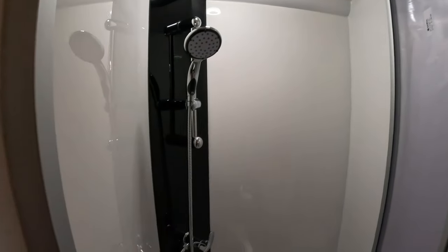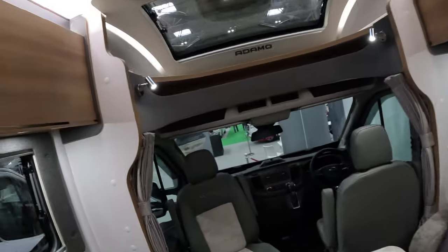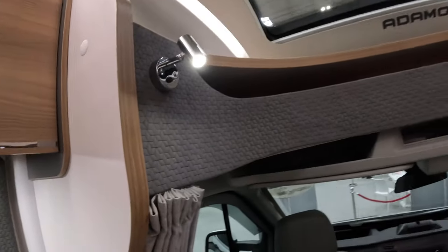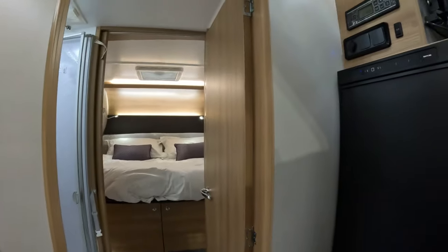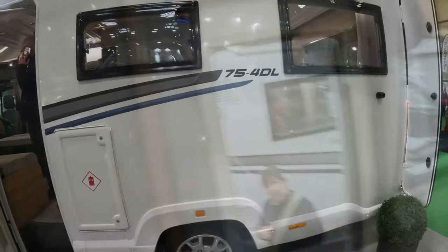Yes, separate shower. Quite a lot of storage space at the front. No, it's not got the USB lights at the front. There's your Truma heating panel. And your Bailey control panel.